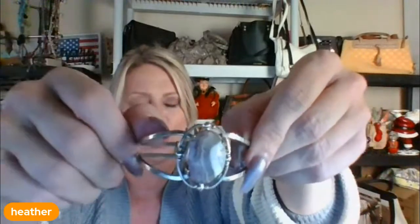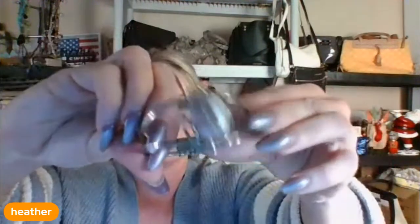I have this cute bracelet. This is a natural stone, don't quote me on the stone. It opens up like that. I'll show you what it looks like on. It is silver tone. That's a pretty bracelet. And if somebody wants this one for a buy it now, I'll do a buy it now of $10. First person to type 10 and you can have this cutie.